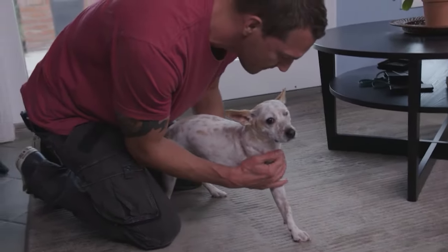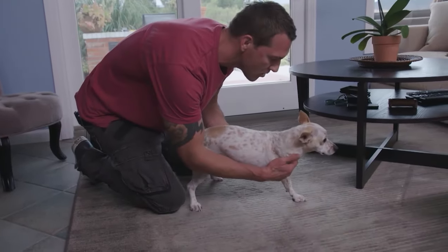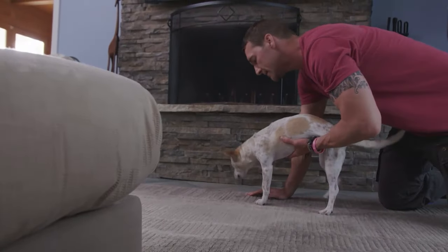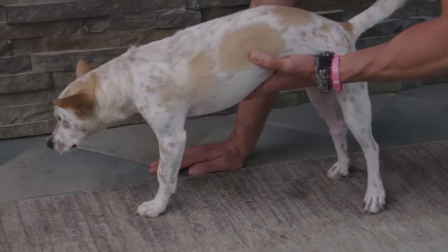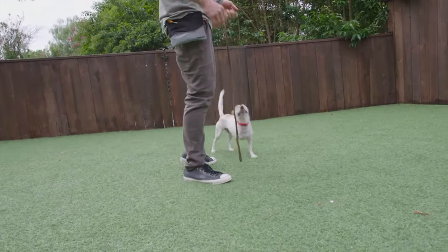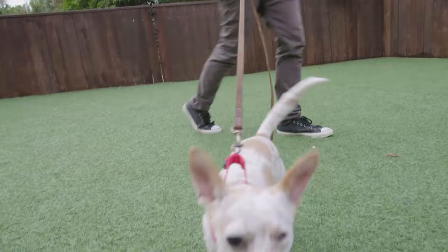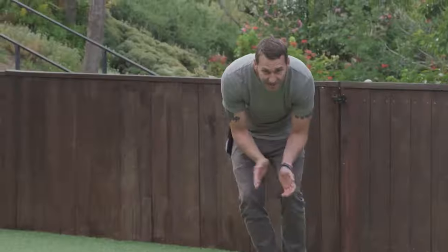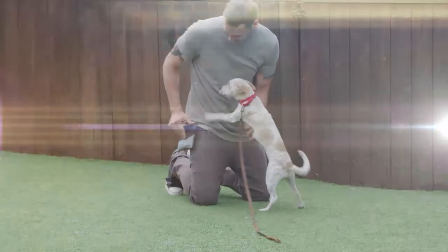Easy, don't fall, I know it's tricky. And then a second step. There you go, good. And then a third. There you go, good. With every step, Charlotte builds speed and confidence. And before you know it, she's running around and exploring the world like any other dog, but with a brand new lease on life. Come here, come on, Charlotte. Come here, there you go, good.